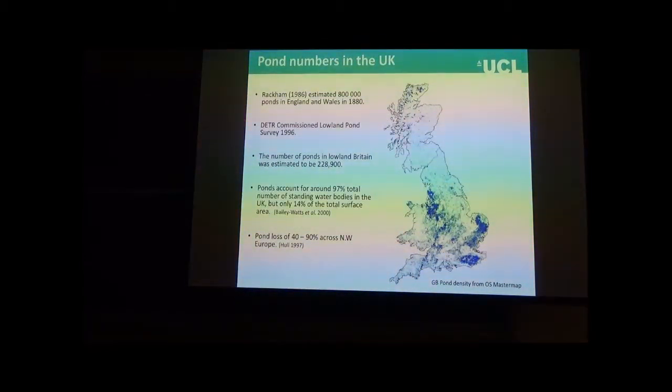So this is a little map of pond density in the UK. As you can see, there's quite a few hotspots. So this is around Norfolk and Suffolk in East Anglia. This is the area where I've been working from, the pondiest regions. You also get high densities of ponds, particularly down in Kent and Essex, and then again up here in Cheshire and Lancashire.